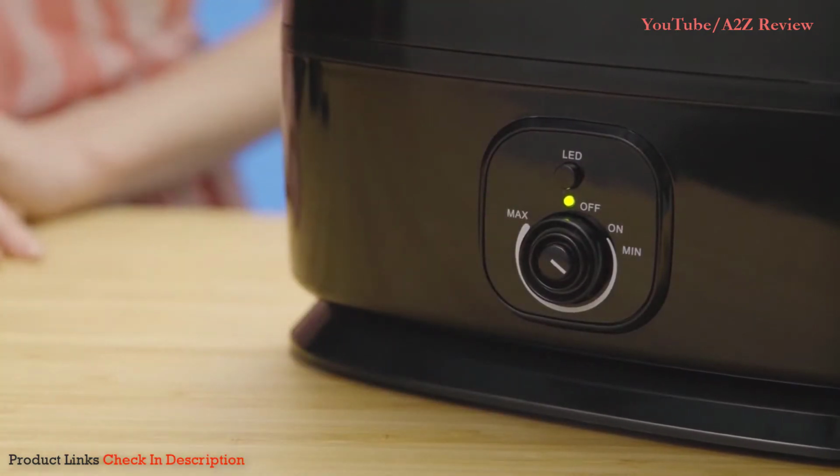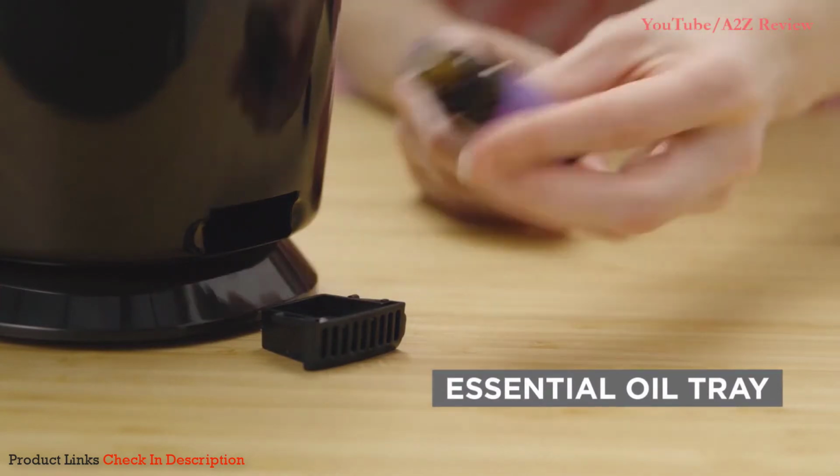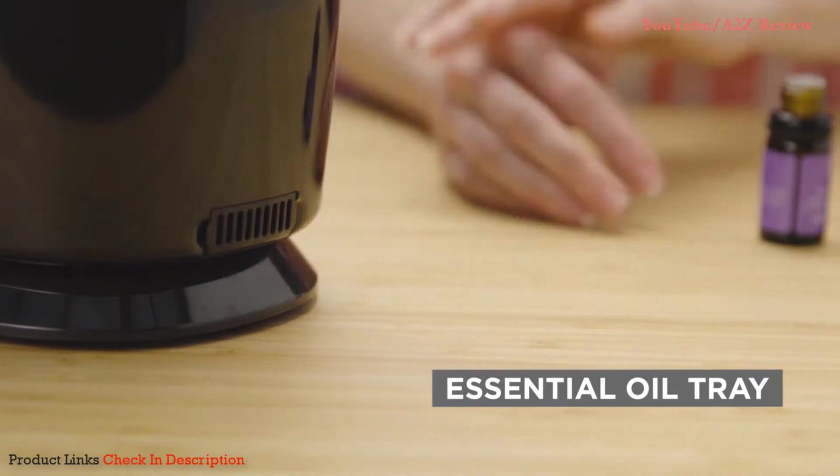Set it and forget it. And rest easy with its auto shutoff feature that automatically turns off your humidifier once it runs out of water. Plus, it includes a built-in essential oil tray. Simply add your favorite essential oils and fill your room with clean, pure, fresh-smelling aromas.